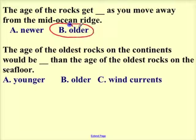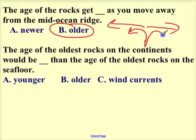And remember that the plates form like the mid-ocean ridge, the mid-Atlantic ridge. That's where magma's coming up. You got convection currents moving around. And as they move, the plates are moving in those directions, and new magma's coming up, basically creating new land right here. And over time, it gets moved out and away. Now, the age of the oldest rocks in the continents would be blank than the age of the oldest rocks in the seafloor.